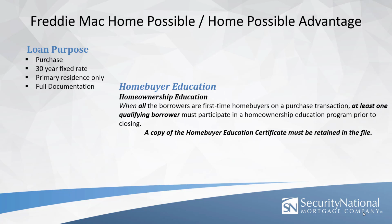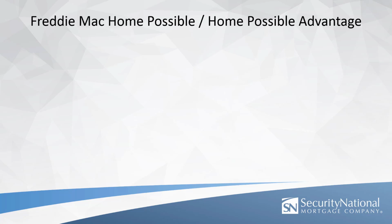If at least one of the borrowers has owned a home, you don't have to have home buyer's education. If they haven't, one of them needs to participate in an educational course. There's no first-time home buyer requirement, so if you owned a home before, not a problem, and there's no 3-year waiting period either on that.